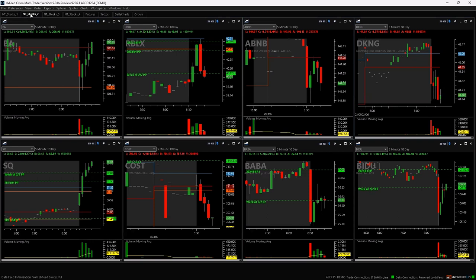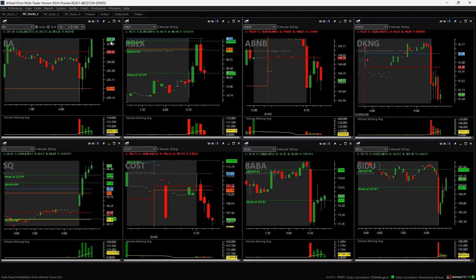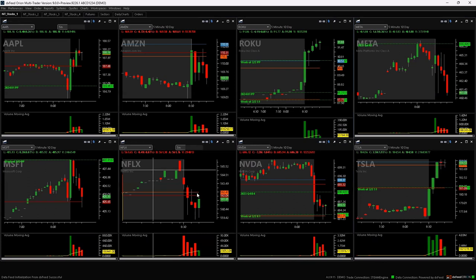No red in Square. Tesla not able to break through yet. We'll see it get going here. Yeah, Netflix left me. I had a little bit of a shot down here to jump in. Wasn't aggressive enough. It's too bad. Another big bar from Square. Darn it, that would have been a nice one in Netflix.